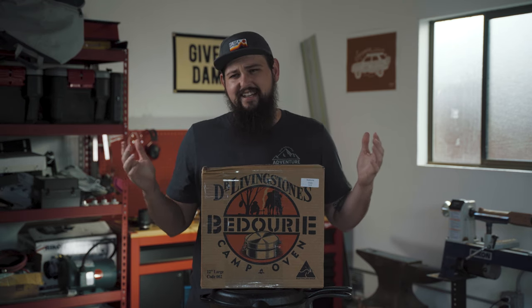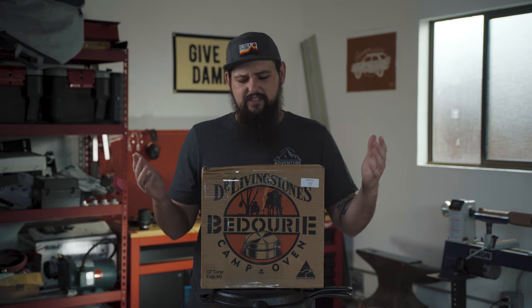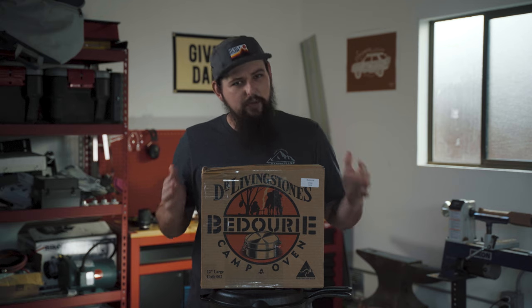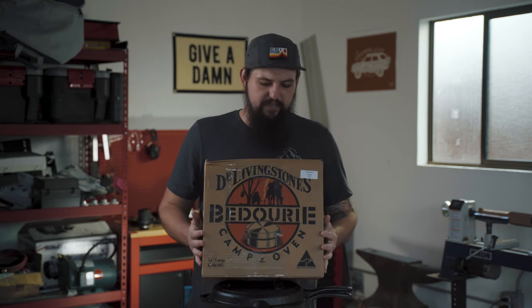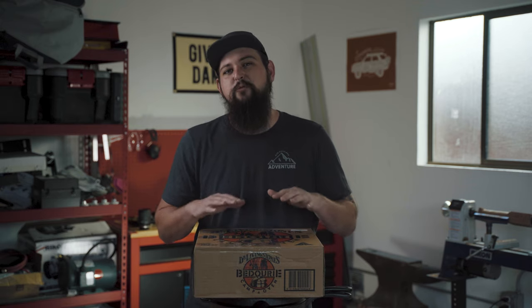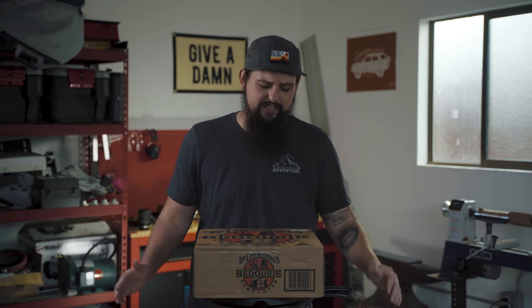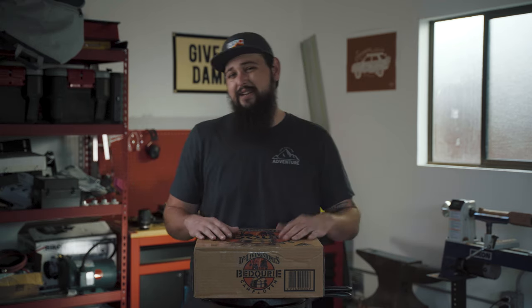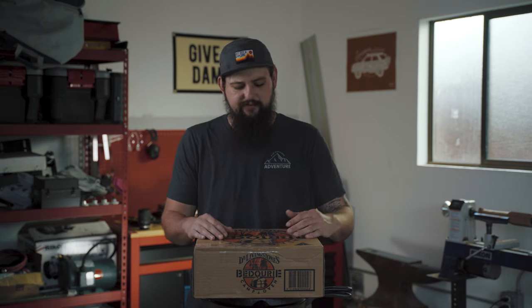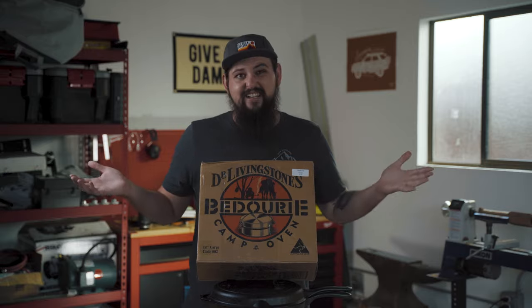I guess Australia doesn't want the Dutch to have the monopoly on camp ovens, so they don't call it a Dutch oven, but it is fundamentally the same thing, except it's less than half the weight of a cast iron Dutch oven, and supposedly has a lot of the similar benefits, and maybe even has some benefits that cast iron doesn't have. I'm super stoked that this showed up. Let's get right into it.